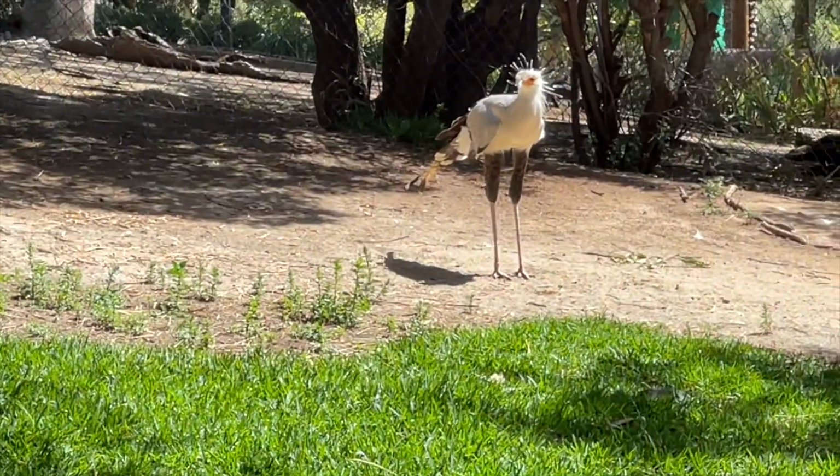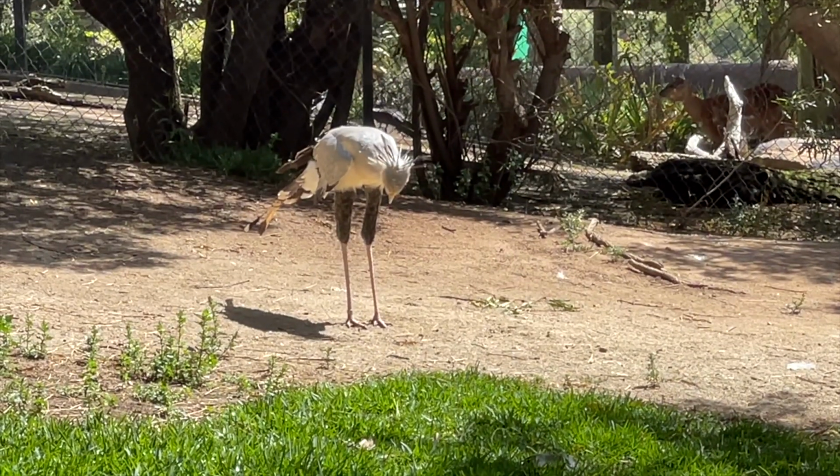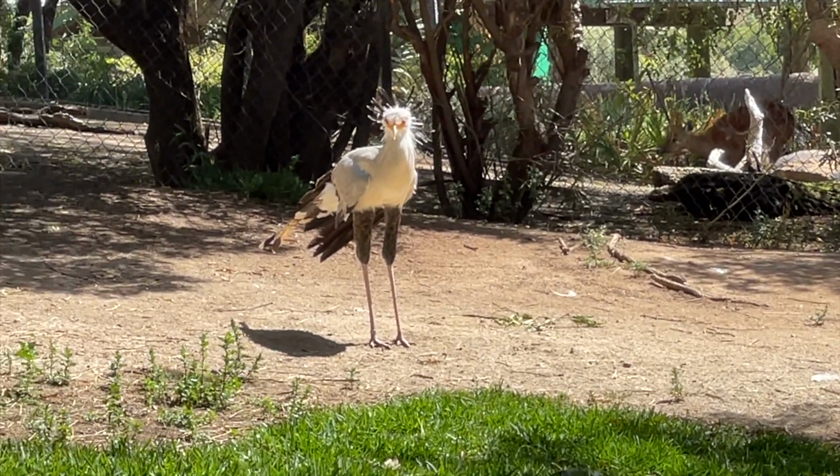This is a secretary bird. That's him right there. Apparently he's really good at eating snakes, I've learned. Doesn't he kind of look like Buckbeak? I think he looks like Beaky.